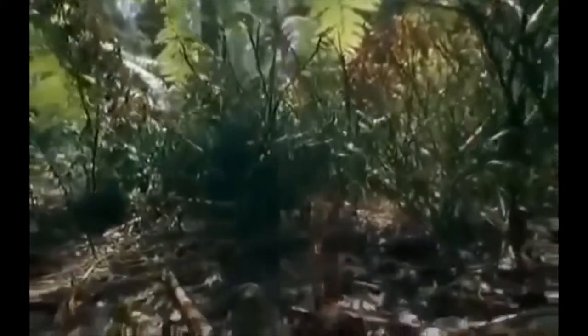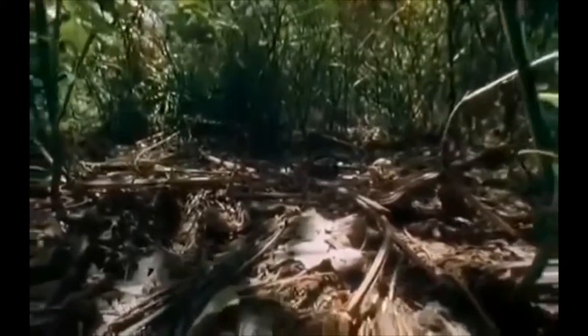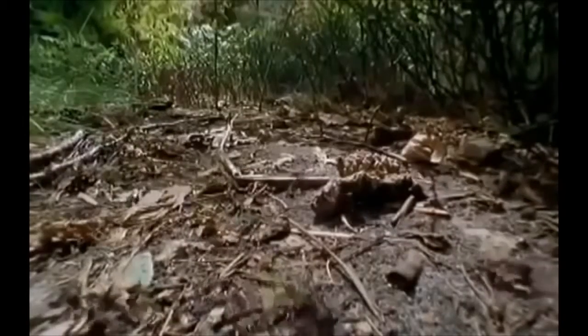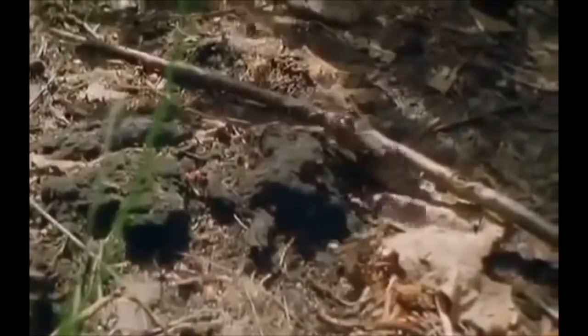The one thing all ants have in common is society. These are wood ants. They're foragers, predators that go out, find food, and bring it back to the nest. Even though each ant is strong, capable of carrying twice her own body weight, a lot of the prey is just too big for one ant. In which case there's teamwork.